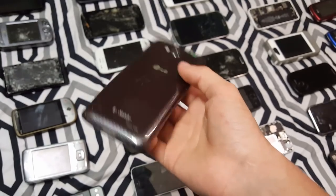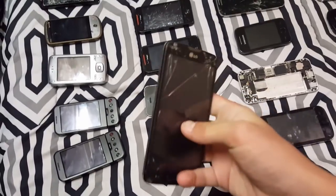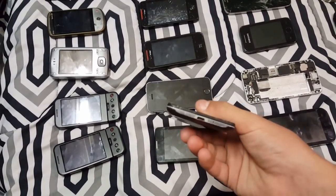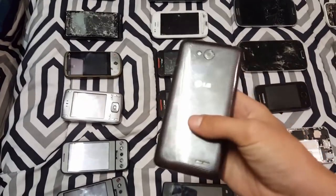I got it this way. Obviously, I wouldn't do that to my phone, at least on purpose. If on accident, that's more than I would do. But anyways, when I plug it in, there we go. The LCD comes up, and then it goes away, and then it comes up, and it goes away. But the LCD is also broken, so that sucks.